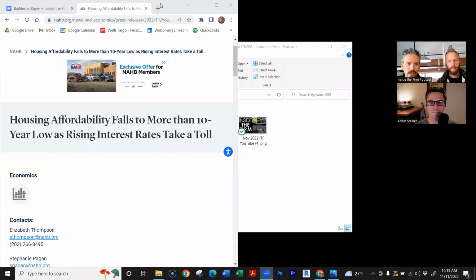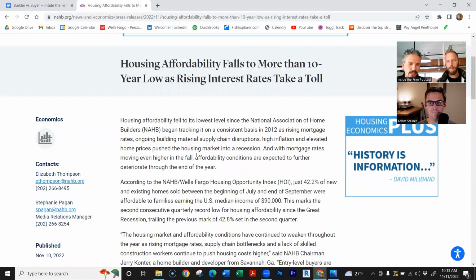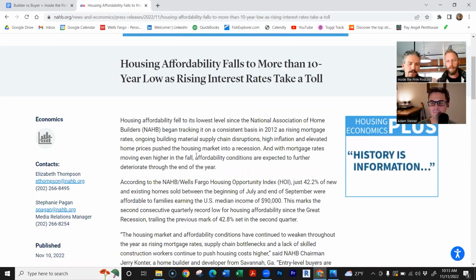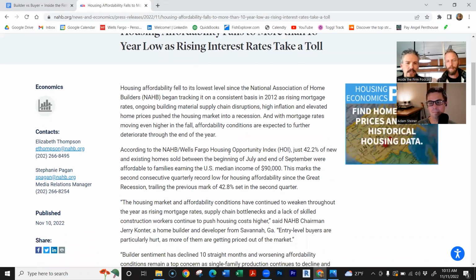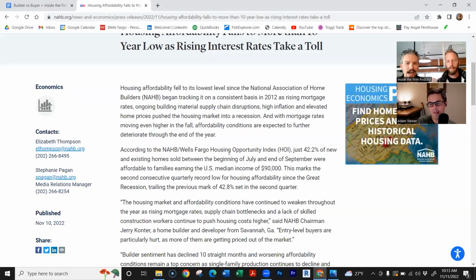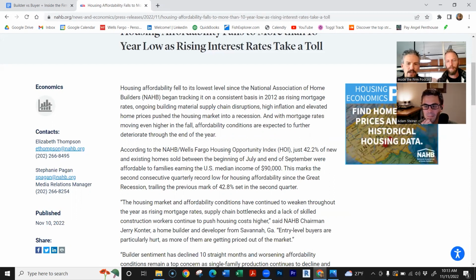So I'm actually going to just switch here and share our screen and show you guys what we're looking at. They came out with a headline recently this week that says housing affordability falls to more than 10-year low as rising interest rates take a toll. Housing affordability fell to its lowest level since the National Association of Home Builders began tracking it on a consistent basis in 2012, as rising mortgage rates, ongoing building material supply chain disruptions, high inflation, and elevated home prices push the housing market into a recession. And with mortgage rates moving even higher in the fall, affordability conditions are expected to further deteriorate through the end of the year.